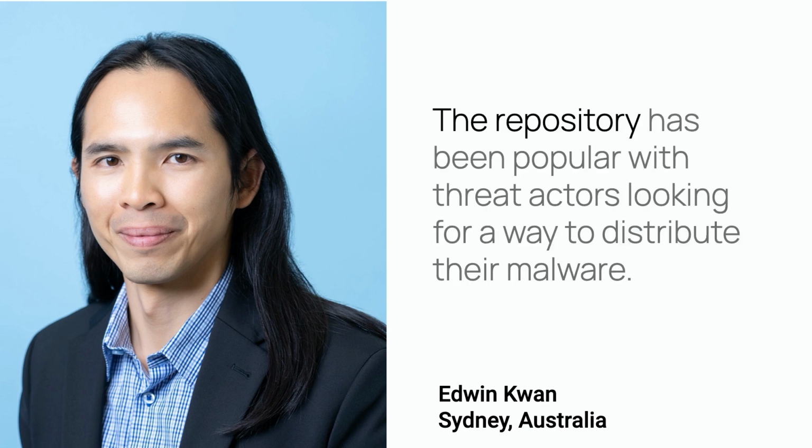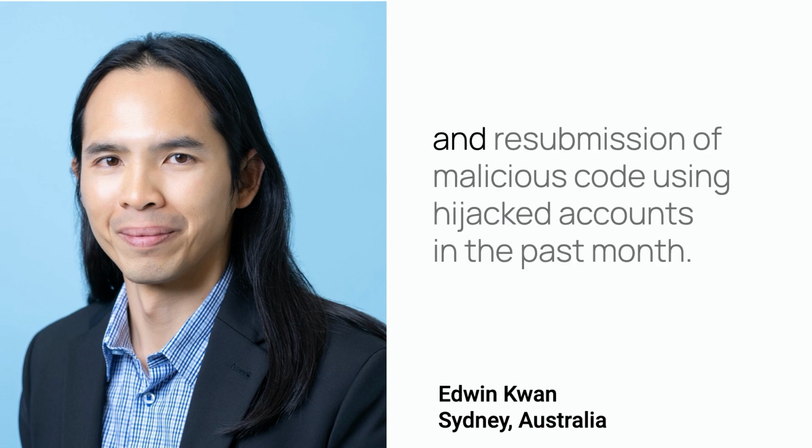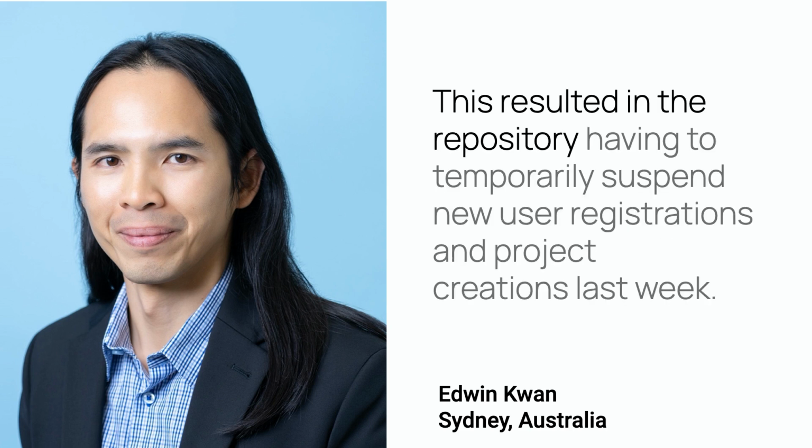The repository has been popular with threat actors looking for a way to distribute their malware. It had suffered rampant malware uploads, package impersonation, and resubmission of malicious code using hijacked accounts in the past month. This resulted in the repository having to temporarily suspend new user registrations and project creations last week.